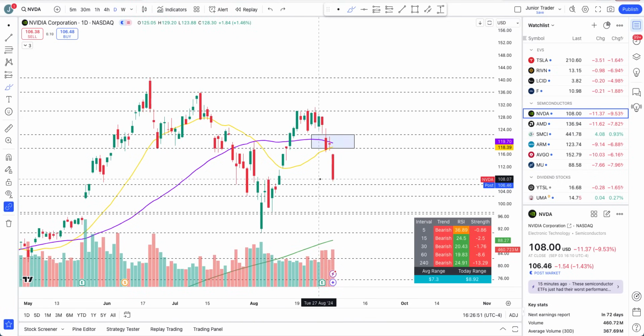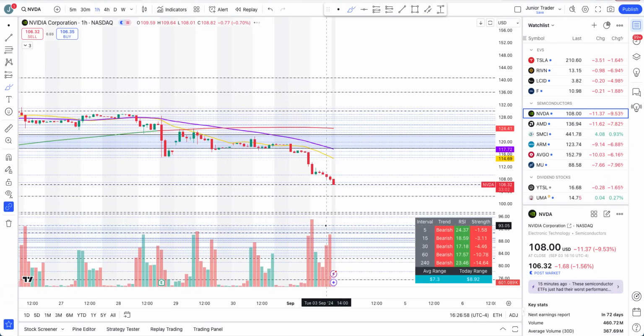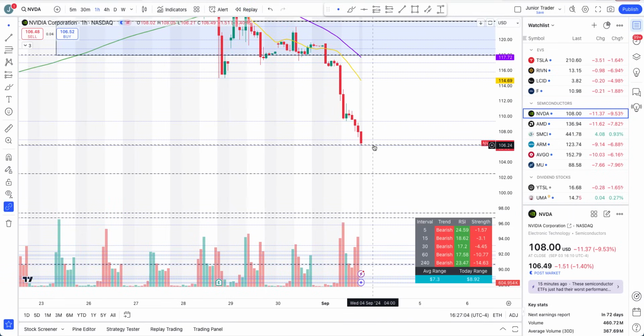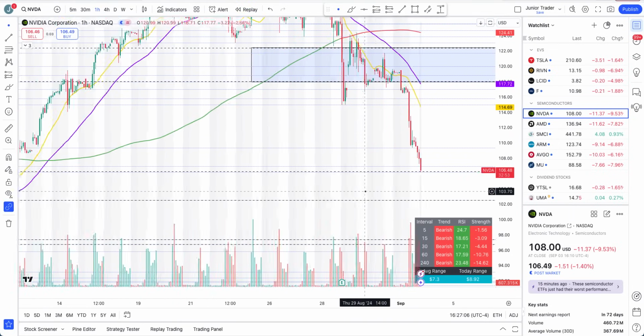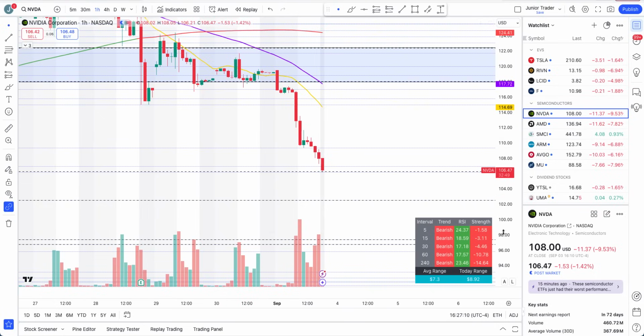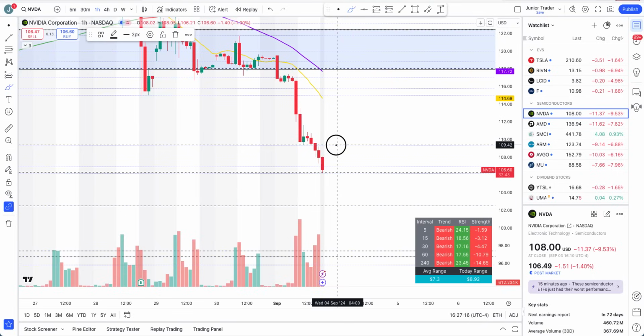So coming back here now, Nvidia is plummeting. Let's go to the hourly interval real quick. It's right at that hour level, guys. In the post market, it touched down right around 106 and 24 cents. What about tomorrow, guys? It looks really bad for Nvidia, the way it has sold off. If any rebound has to come, what is the level to watch? That is 109 and 42 cents.